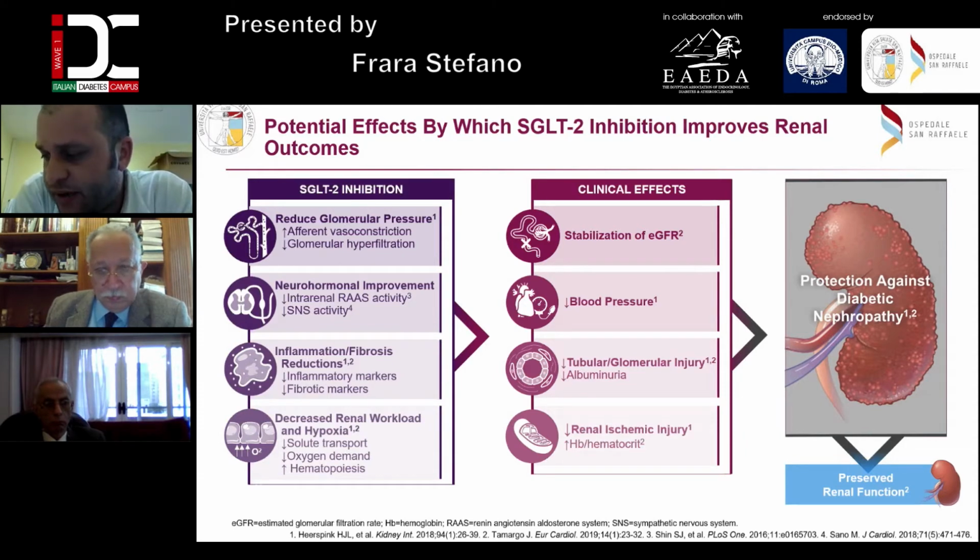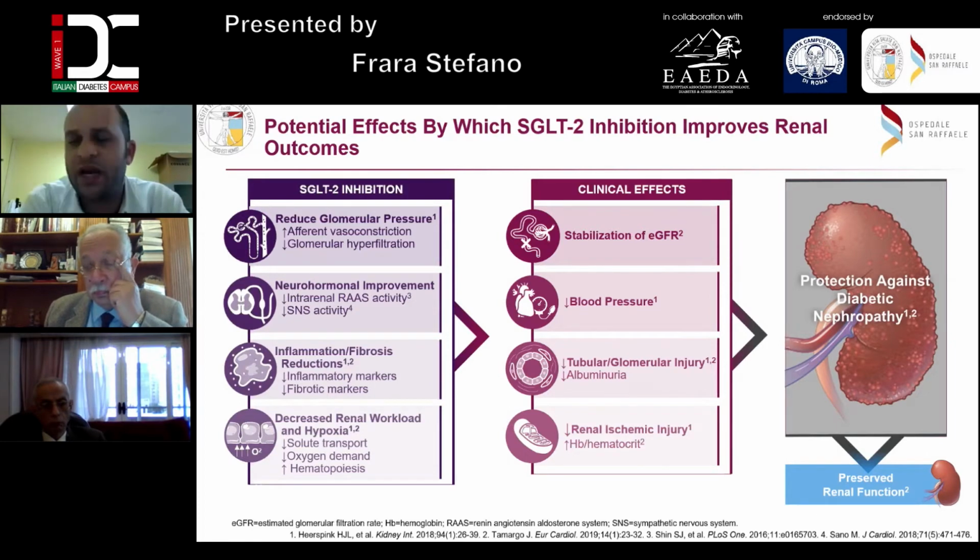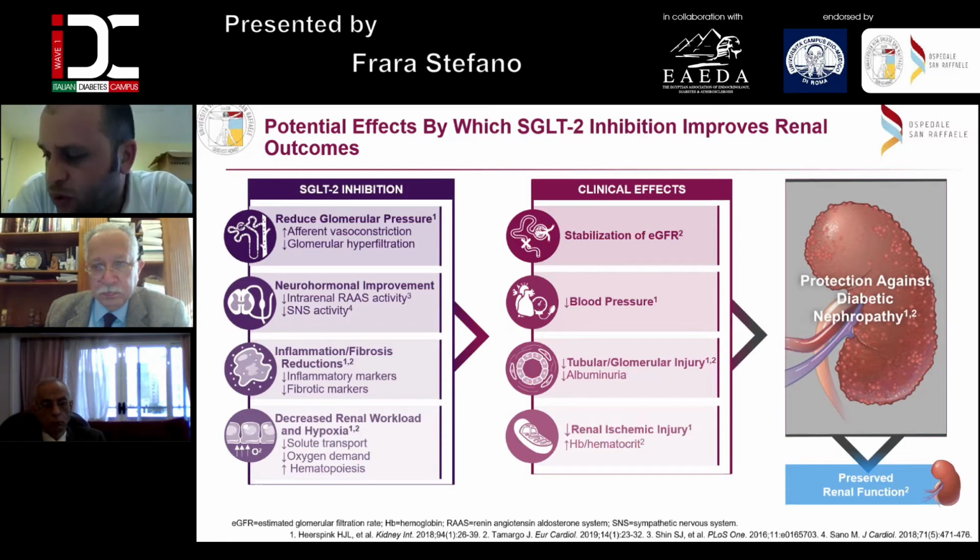Inappropriate activation of the renin-angiotensin-aldosterone system is a critical factor in the pathogenesis of the renal disorder associated with diabetes, and changes in sodium and water with the prescription of SGLT2 inhibitors do not seem to be associated with a compensatory increase of the renin-aldosterone activity.